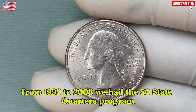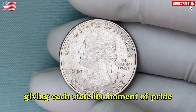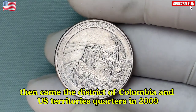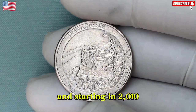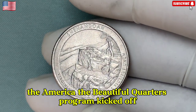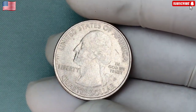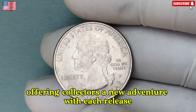From 1999 to 2008, we had the 50-state quarters program, giving each state its moment of pride. Then came the District of Columbia and U.S. Territories quarters in 2009. And starting in 2010, the America the Beautiful Quarters program kicked off, celebrating national parks and historic sites. By 2014, this program was in full swing, offering collectors a new adventure with each release.